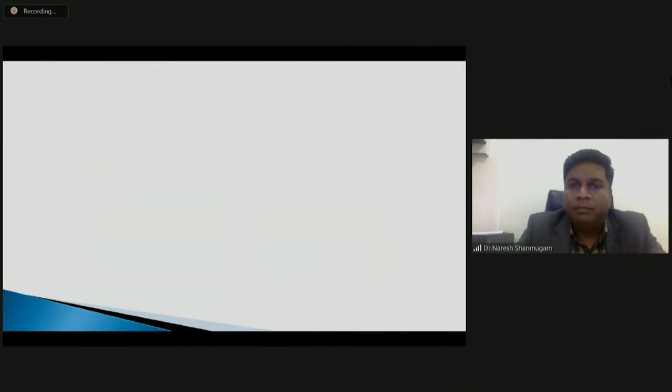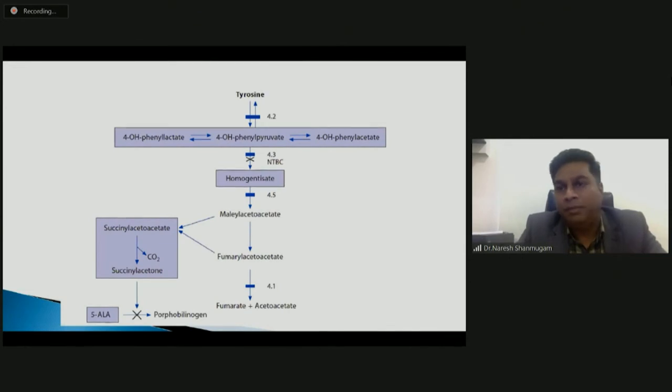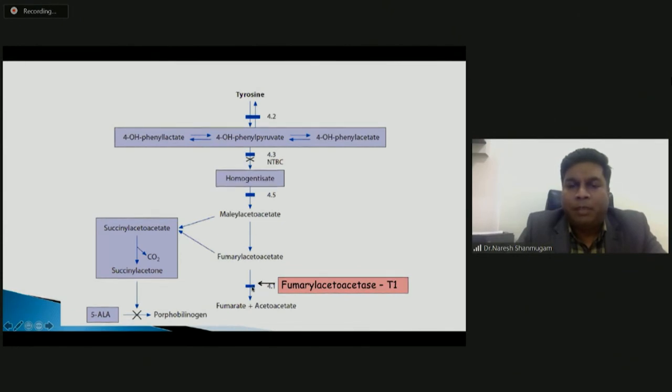I think most of you would have heard about this drug called NTBC as a treatment for tyrosinemia. What does this drug actually do? This is where the enzyme deficiency is. So with this enzyme deficient, the metabolic pathway gets blocked here.